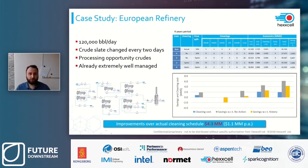For the sake of time, I'll just move on to the case study. Very quickly as well, I'll just brush over this, but if you're interested, you're welcome to contact me, and I'd be happy to go more in detail with this. This was a refinery that was already very, very well run, with a crude slate change every 2 days, and we were running opportunity crudes.